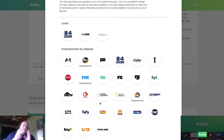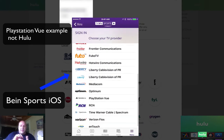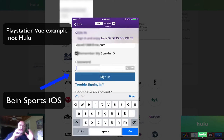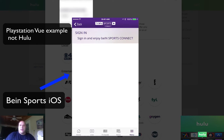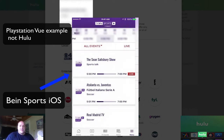Now, with PlayStation View, when you go to sign into individual apps, you'll see them on the list. So say you went to the AMC app and you put your PlayStation View credentials in, your username and password, you'll get to use that app and you'll get more episodes and things like that. But with Hulu, it's not treated like a cable provider, so you're not going to get individual sign-ins to different individual apps on your devices.